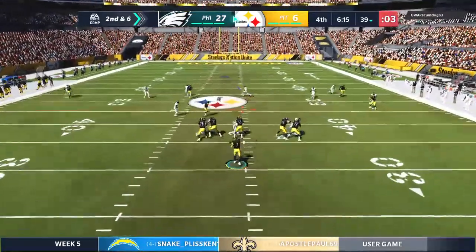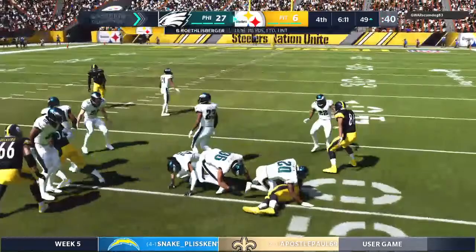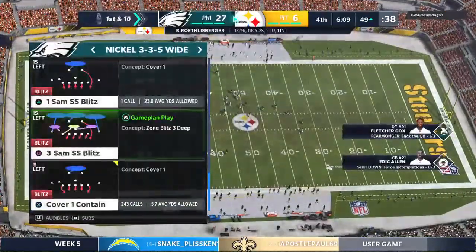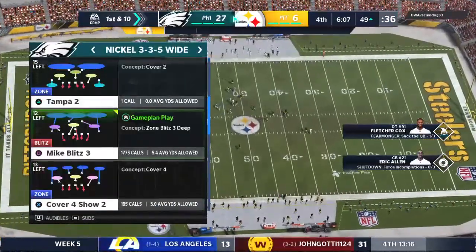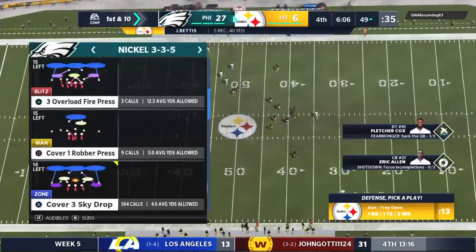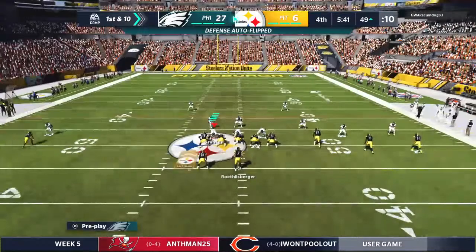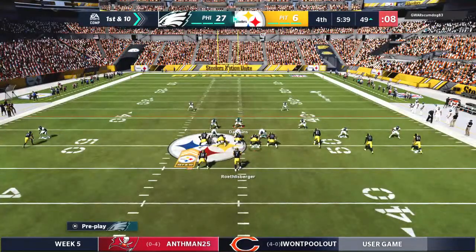Throwing again on 2nd down. Roethlisberger. Now he'll dump it underneath to his running back. Complete. And he'll be taken down, but not before he gets into enemy territory. 11 yards there. 1st down. Here we go. Block 80. Squeeze, double.